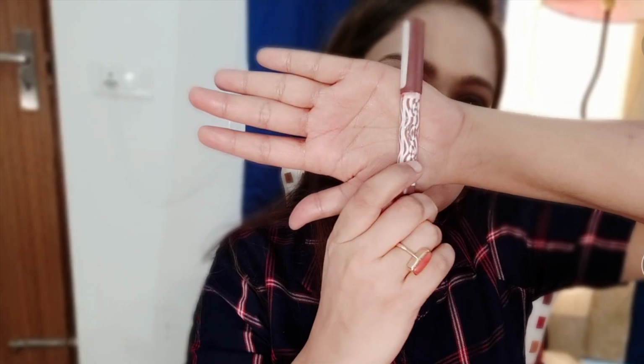For lipstick, I'm using Daily Life Forever 52 Velvet Matte Lipstick in the shade FT022. For lightening the shade, I'm using some loose powder over my lips.